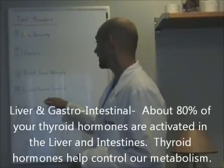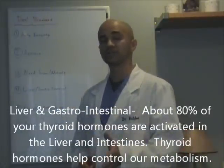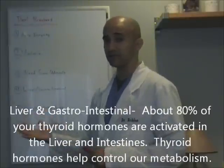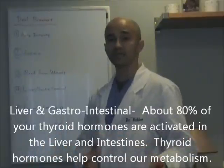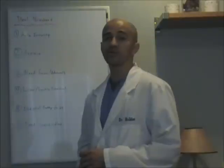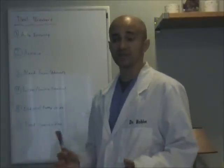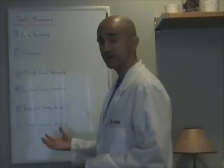The next is liver and gastrointestinal. This is where the conversion of T4 to T3, which are 2 different thyroid hormones, occurs. It's about 80% of your conversion of T4 to T3, or the activation of your metabolism, occurs inside of your liver and your intestines. If these areas are problematic, it can cause dysregulation of your body's ability to manage and maintain your weight, your energy, and also your body temperature.